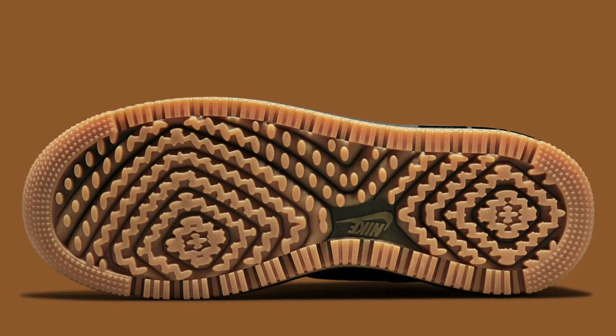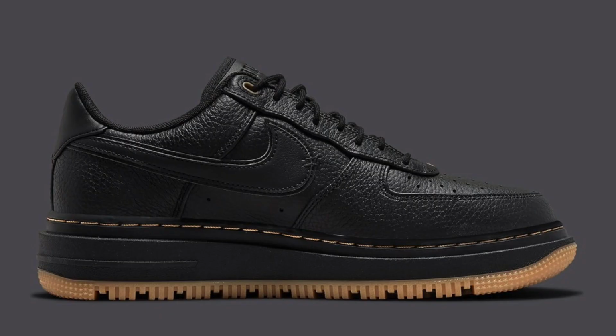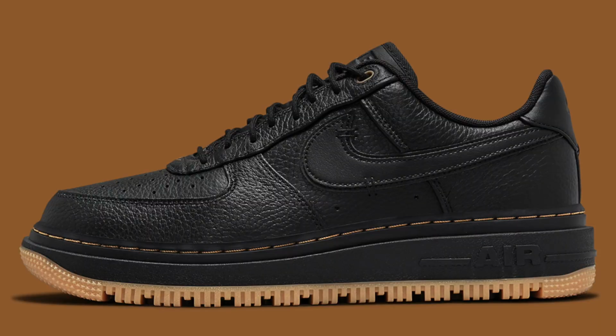Now for me, that's not really a bad thing. It looks like it's got great traction to the outsole and the upper materials look like it means business. And again, that black colorway just looks too good. So if you are a fan of the Air Force 1 and you want that mean look to a sneaker, then this might be the one. So broskies, that is the Nike Air Force 1 Luxe.